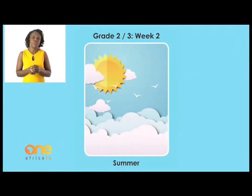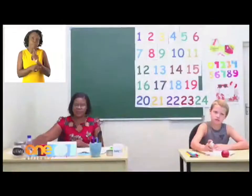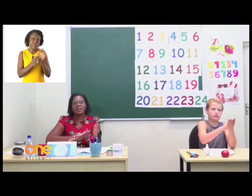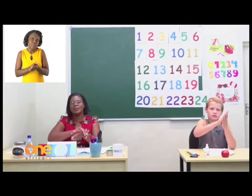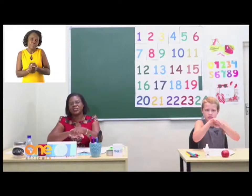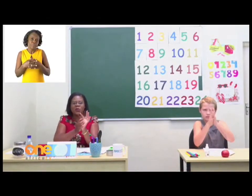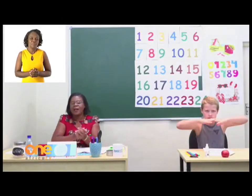Before we go into our topic for today, I would like us to sanitize our hands. Rub it through nicely behind and between the fingers. There you go, you have done it.